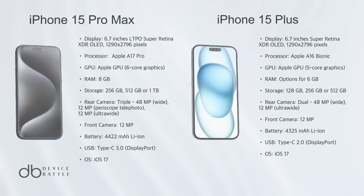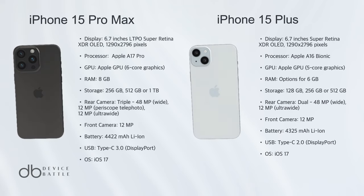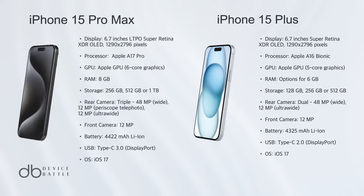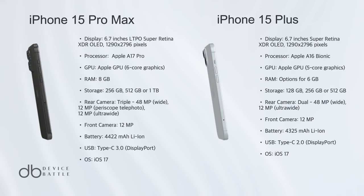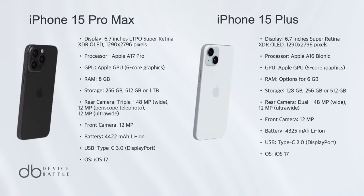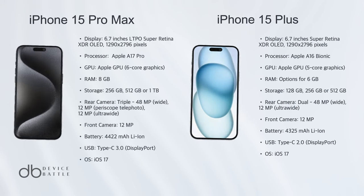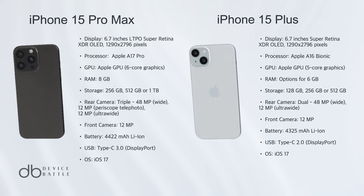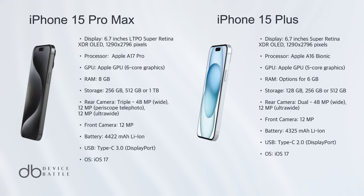Choosing a winner between these two is challenging, but the iPhone 15 Pro Max takes a slight edge. Its 120Hz refresh rate, more advanced camera system, and superior build quality with a titanium frame make it stand out. However, the iPhone 15 Plus, with its competitive price, offers tremendous value for its features. Both phones cater to different user preferences, but for those seeking the absolute best, the Pro Max is the way to go.